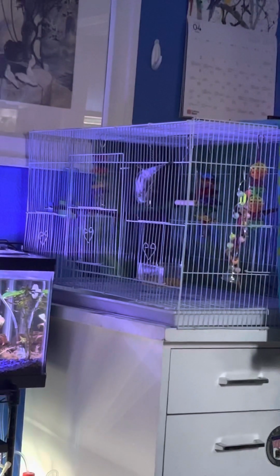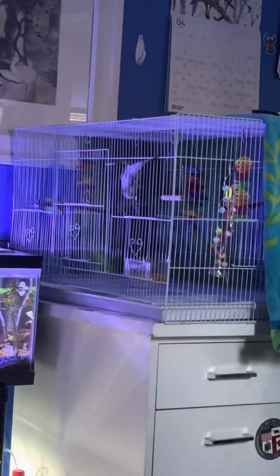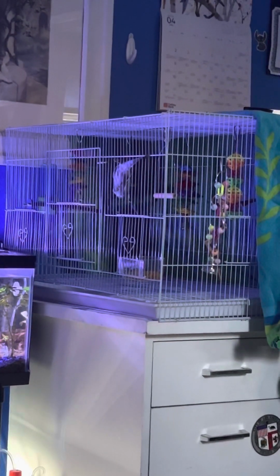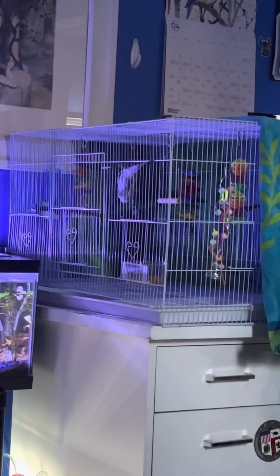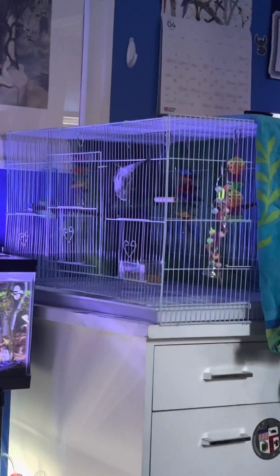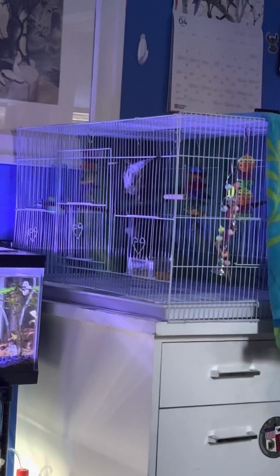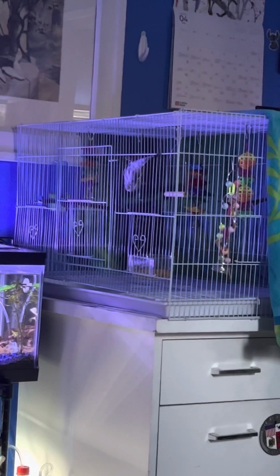Now, going on to perches, this cage in particular came with 2 plastic dowel rods, and I have since taken those out because, as you all know, those wooden dowel rods don't do anything for your bird. They are one of the worst perches to have. Usually cages come with them by default.